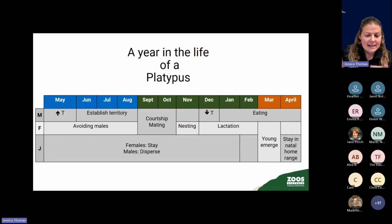And then up until December, this is when their testosterone levels start to decrease. And then they pretty much spend the next 4 months just eating and replenishing those resources, because all they've done for the last few months is swim around looking for females. The female, however, has a different job.